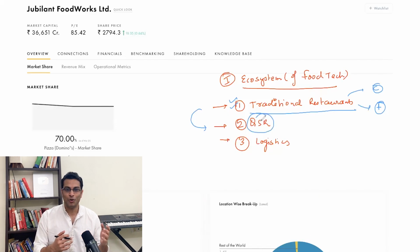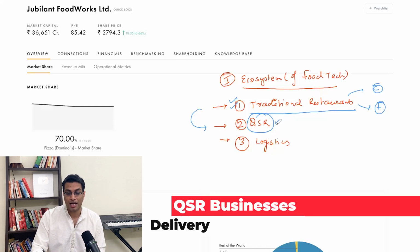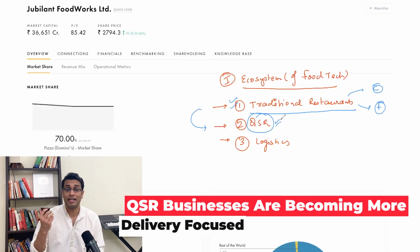So recently I went to Goa and there was this restaurant that was running 4 different restaurants within that shop. So it was running a dessert based business, then it was running a proper food business, then it was running a snacking business also. So what I'm trying to tell you is that these QSR or quick service restaurants are becoming delivery focused.